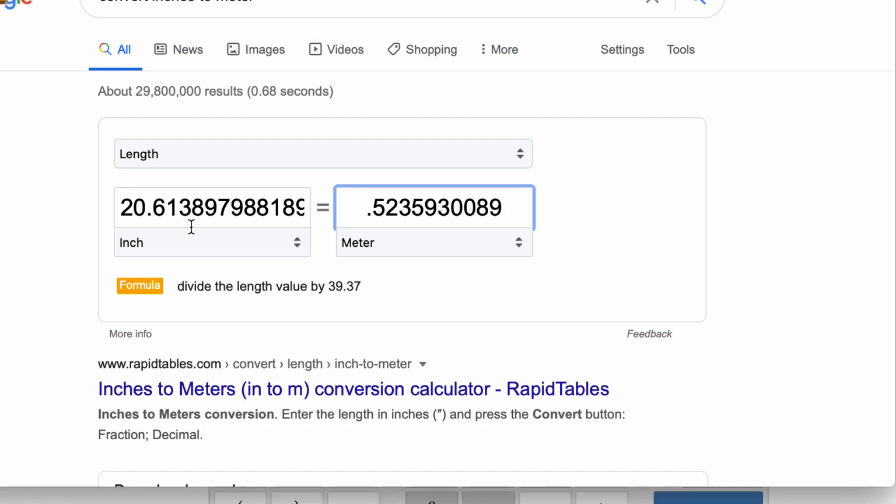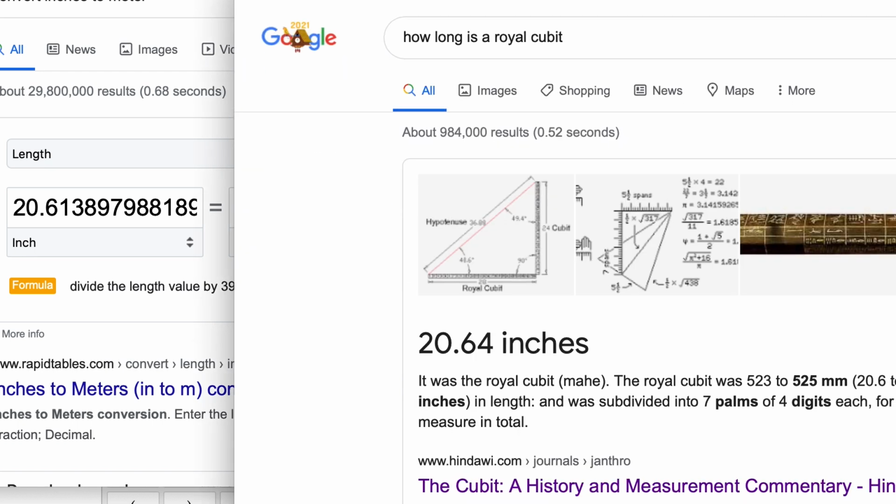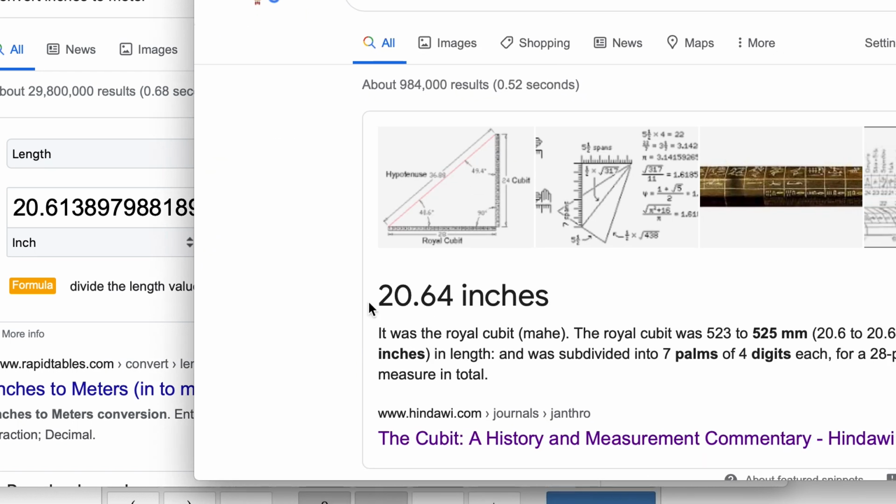Well, that gives us 20.613 inches. Now, the big question is: is that a possible value? Could the cubit actually equal 20.6138 inches, which would essentially give us the perfect value of the speed of light? Well, check this out. They claim it's 20.64, but that's actually not the answer. The answer is that it's anything.